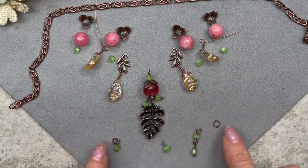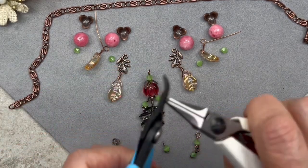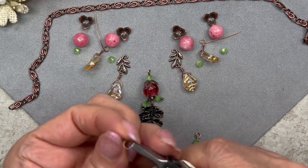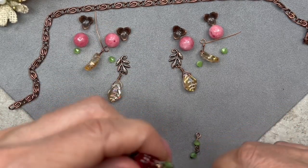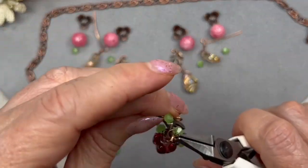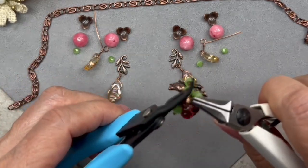So now let me show you how we're going to connect the rest of these. Let's open up this jump ring. I'm going to hook on one of these bicone charms. And let's go ahead and connect it to the pendant, the front of the pendant, and then this double bicone dangle. Let me close it up and then I'll show you exactly what I've connected.